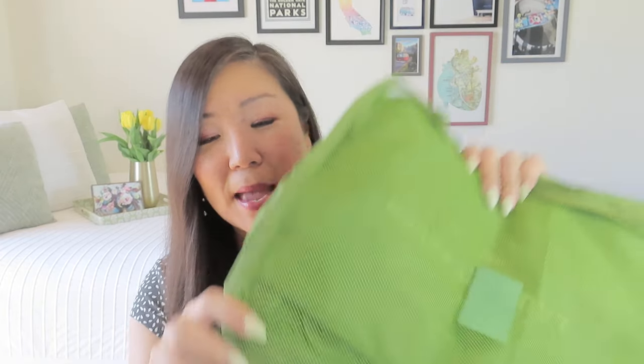So we have the nice mesh top. It's really nice in terms of being able to see what's inside. You can definitely separate things by days. I've just found that with this particular set, and I've gotten it in pink and orange, and we do have laundry pouches that are in more solid situations that actually say laundry pouch, but we do have three different sizes of packing cubes that you can see. It's just that not the best material.